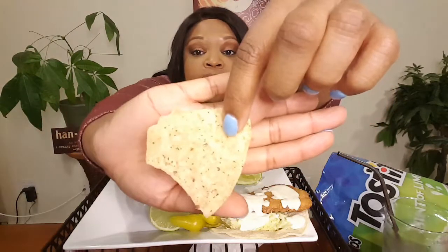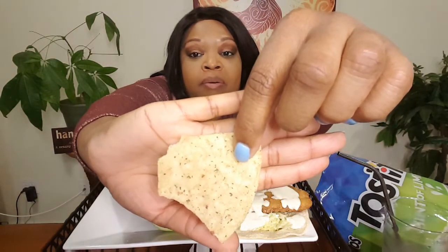I am happy and satisfied right now. I could take a nap. Ooh, look at this one. This is why I like these so much. Can y'all see? I don't know if y'all can see that. They got all that yummy seasoning on them. Nice and tangy and lime. Lemony and limey. It's tangy.